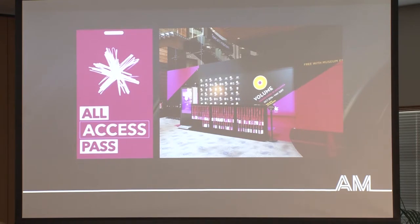So this is how it works. We developed an all-access pass, a card on a lanyard. Each visitor was given a lanyard at the entrance of the exhibition, which you can see up there, by a visitor host. A key part of this process is that we all know visitors do not read labels, and you cannot rely on text to communicate an experience like this. You need to have a human there encouraging them and explaining the process.